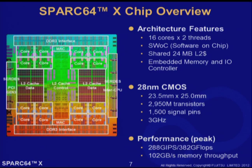Also, the chip includes the memory controllers in here, where the chips are connected to the DDR3 DIMMs directly, and the peak memory bandwidth is over 100 gigabytes per second. Also, the chip includes the PCIe Gen 3 I/O controller in here, and also the SerDes for the interconnect of CPUs. I'm going to explain about this later.